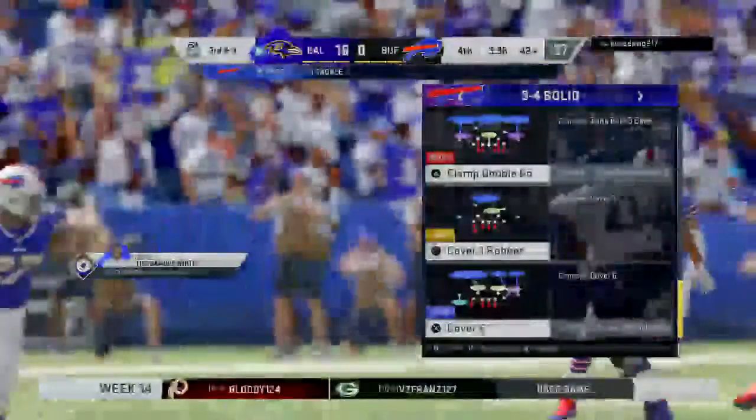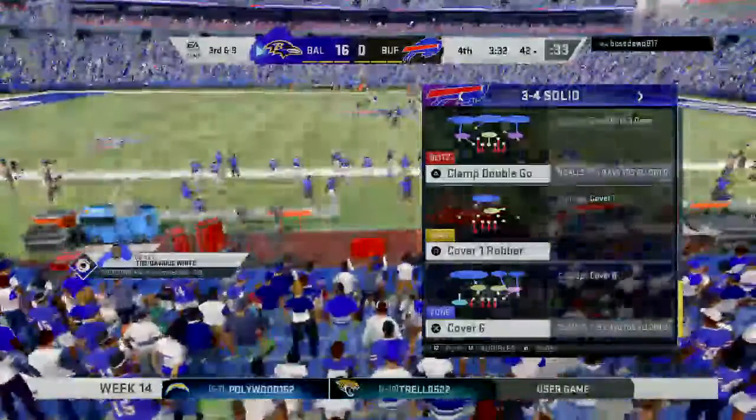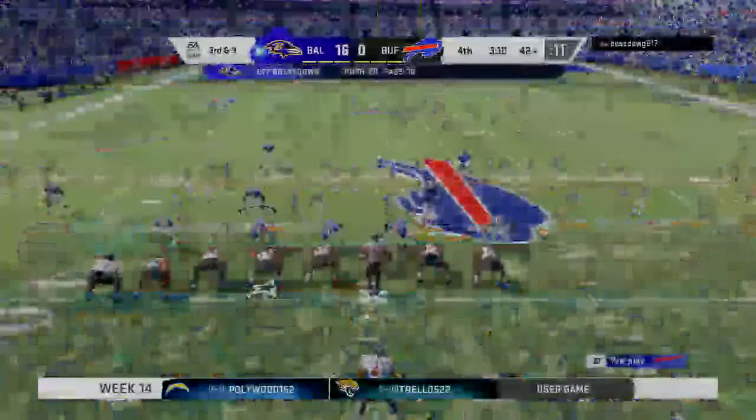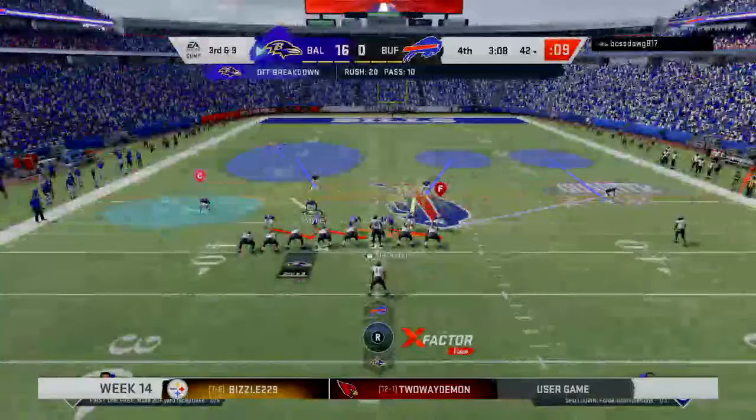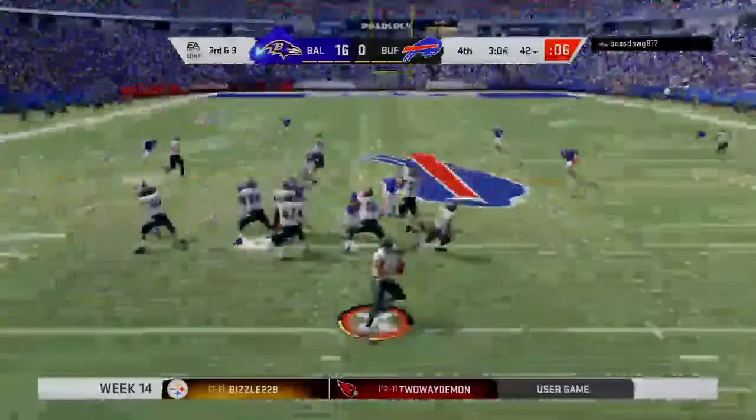Bottom line, they want to keep this clock rolling, so they'll take that one right there. They just want to keep falling forward, and they won't put the onus on the big fellas up front in order to bring this one home. The Ravens on 3rd down. They've hit 4 of 7. This is 3rd and 9.